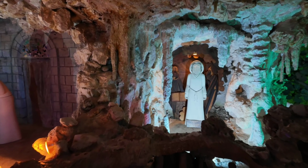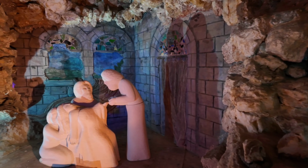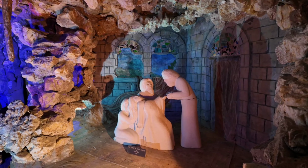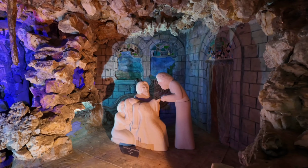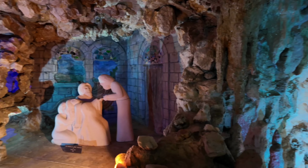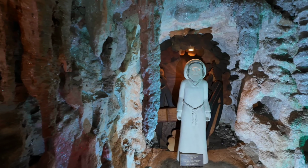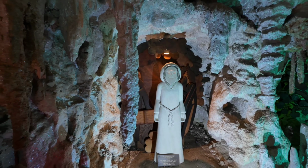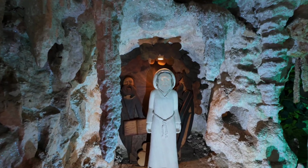And then we've got the next scene. This is the raising of Jairus's daughter. It's Jesus. And then the transfiguration. The prophet Elijah, Jesus Christ, and Moses carved in woods, limestone, and lucite. Wow, that's kind of neat.